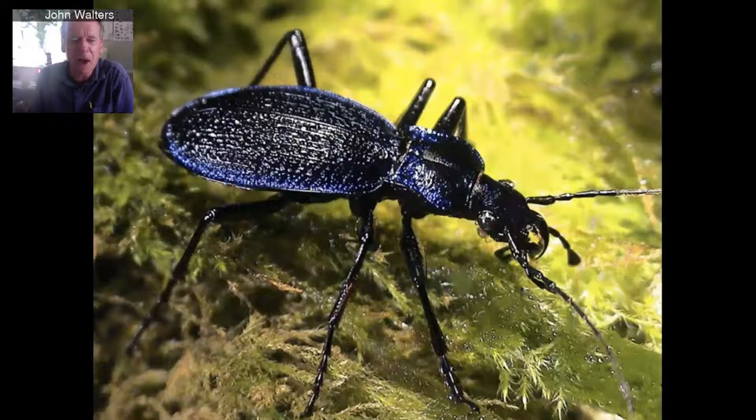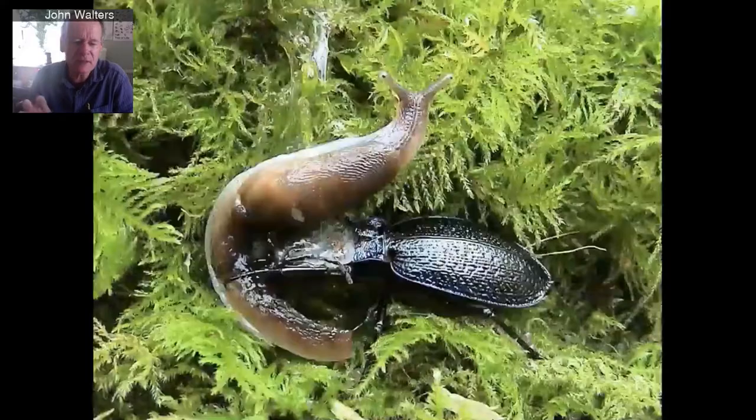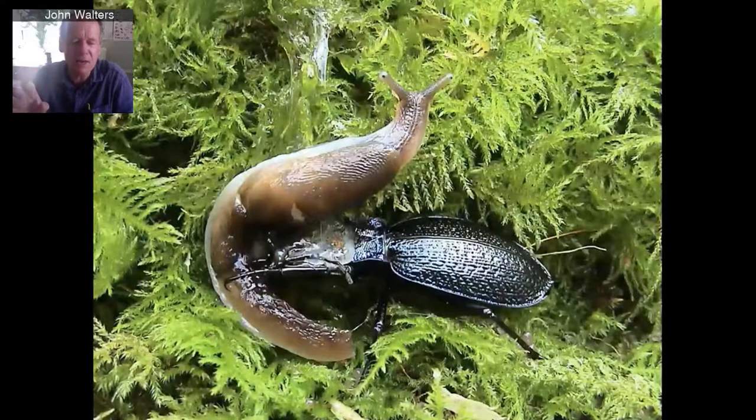Here's a nice male blue ground beetle out at night. And at this time, they hunt for slugs. There's one just caught a slug. What they do is they follow slug slime trails up trees. And when they grab the slug, they grab onto it with their pincer jaws.